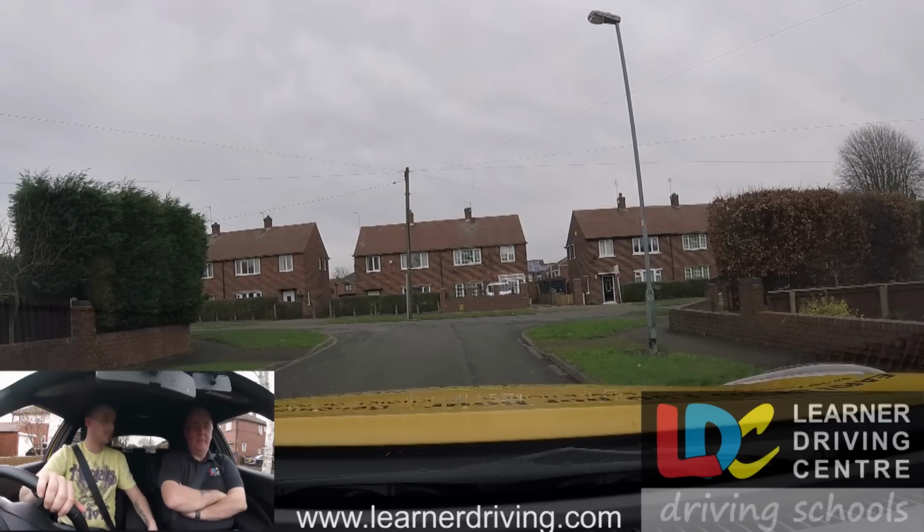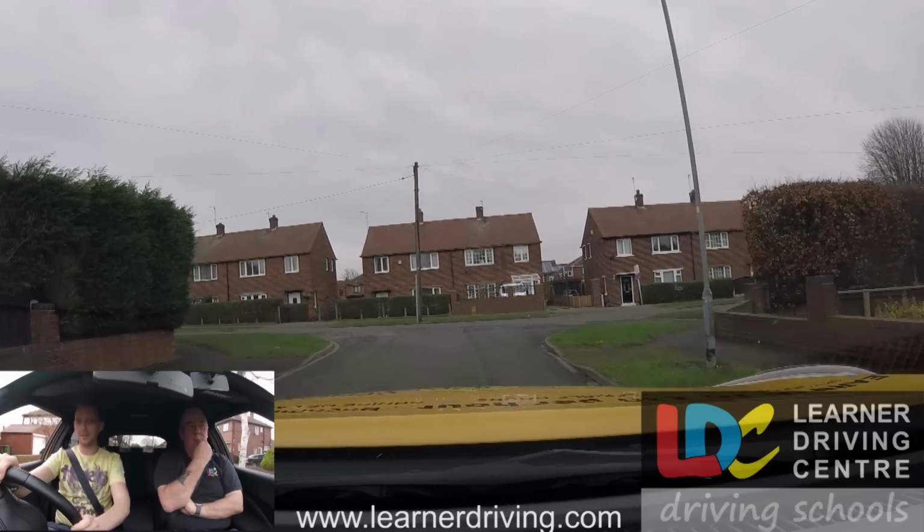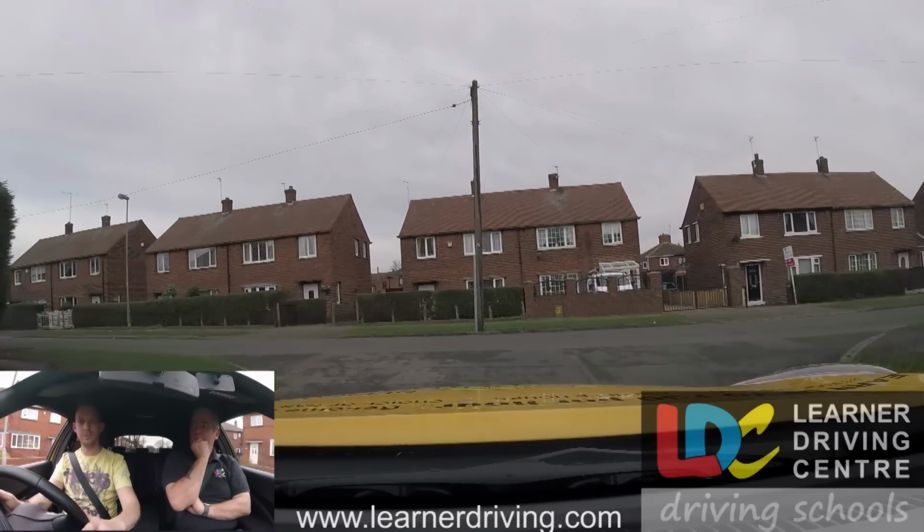Right. Tell me about this one here. This one, because it's a new road. Okay. So pulling away, we haven't used the indicator. No, because of a note behind. Okay. So this one's a new road.